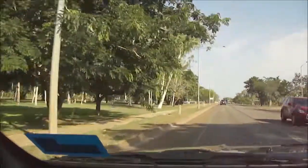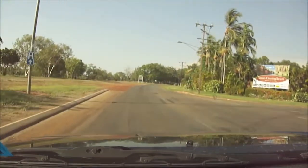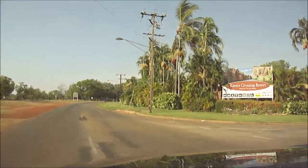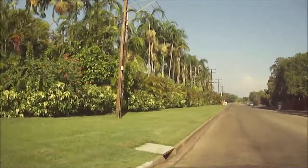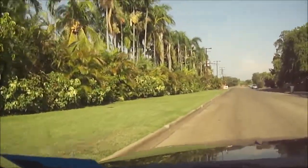Yeah. We're in Katherine, here's where we're staying. Knott's Crossing Resort, there it is. And oh, look at all the palm trees, and all the pretty trees at the bottom.